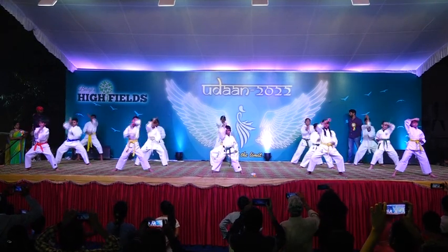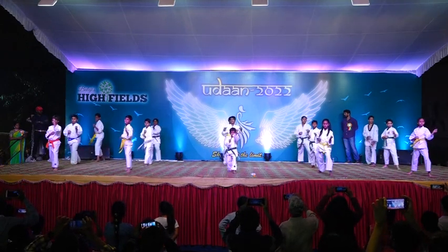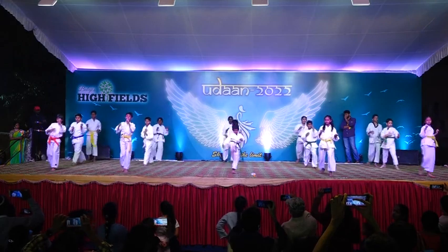Blocks. In karate, they are called uke. They're used for blocking when the opponent hits or attacks. Upper rising head block, age uke. Inside block, uchi uke. Down block, gedan barai.